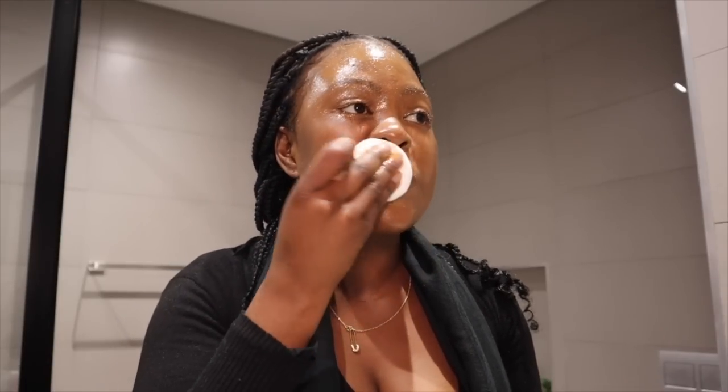Literally maybe a bit of the mascara, but then with regards to lipstick or eyeshadow, it's super quick. I don't know where I left my, what do you call those things? They're not towels. They are, what's the word? I've forgotten, but I'm just gonna use these here and wash my face.